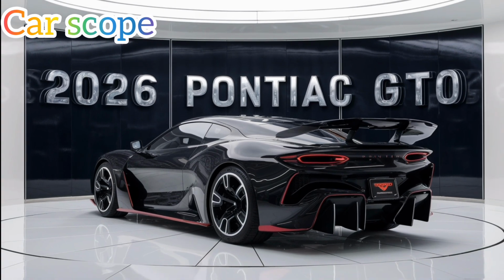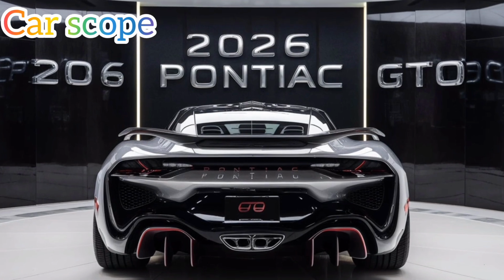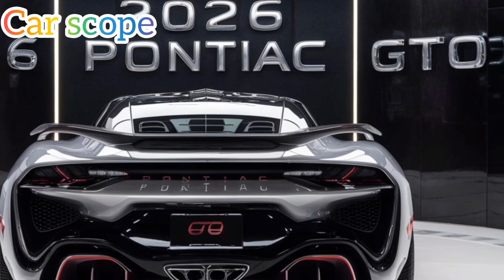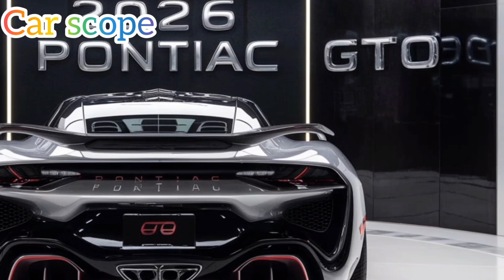Now sure, that's not cheap, but when you consider the performance, the heritage, and the rarity of a Pontiac rebirth, it starts to sound like a bargain. There's also a rumored limited-run GTO Judge Edition coming later, which could push into six-figure territory, but for now, the core GTO offers an incredible value-to-performance ratio.